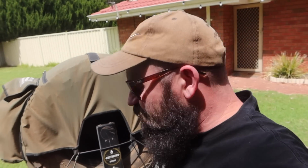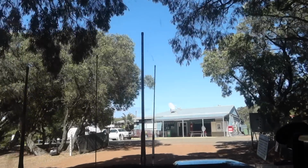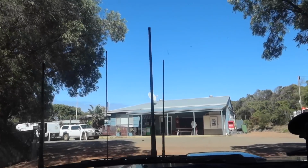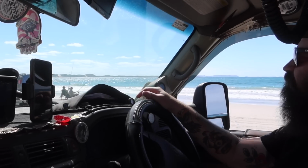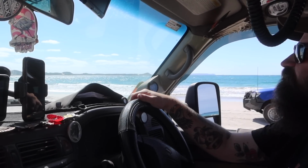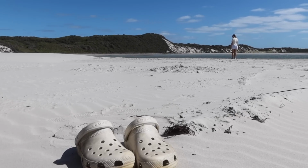We have just come back from down in the Great Southern area. We're down at Peaceful Bay. Down here at Peaceful Bay, Great Southern area, Western Australia. Been here for four nights.